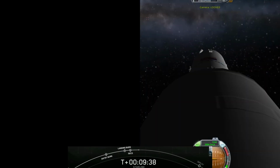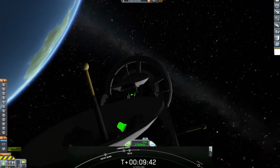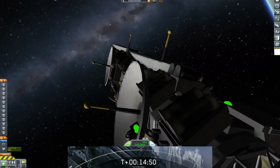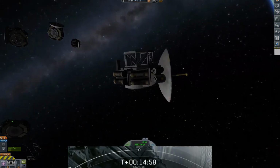Expected loss of signal. We're going to take a quick break here, and we'll be back at T plus 14 minutes and 15 seconds. Acquisition of signal, Newfoundland. Stick with us. Starlink deploy confirmed.